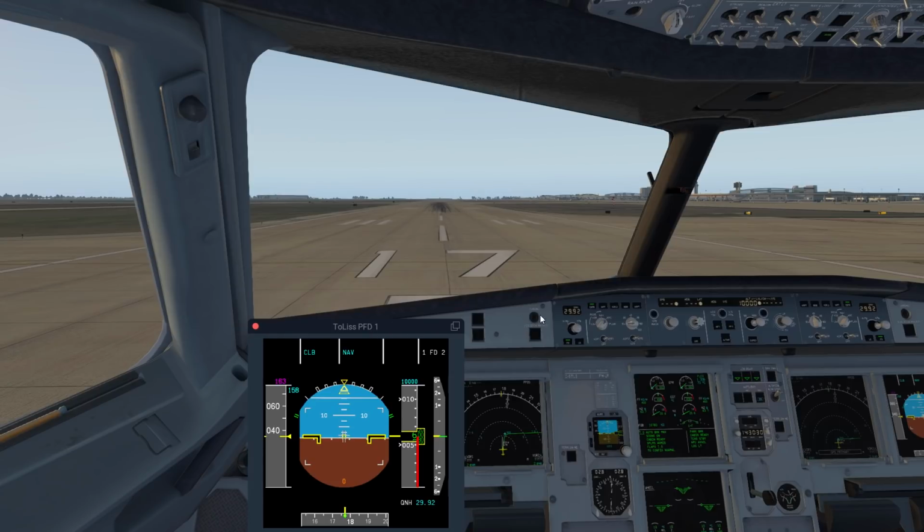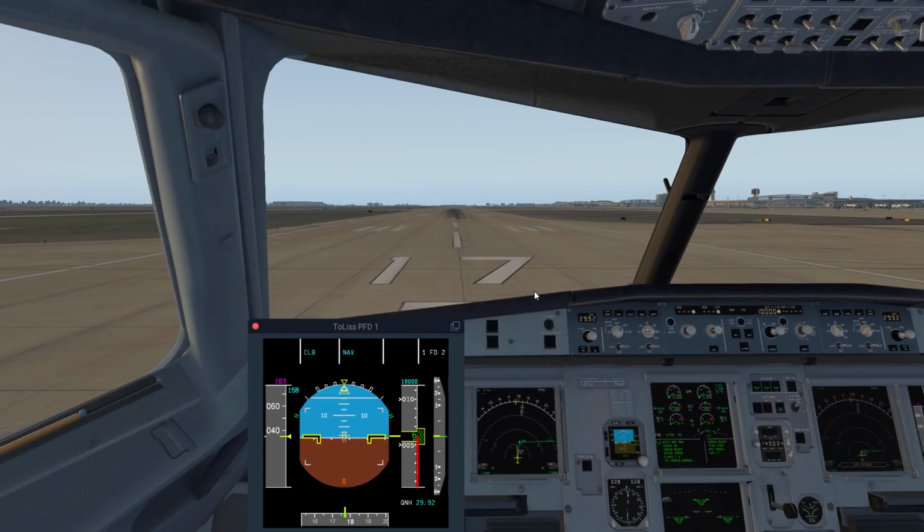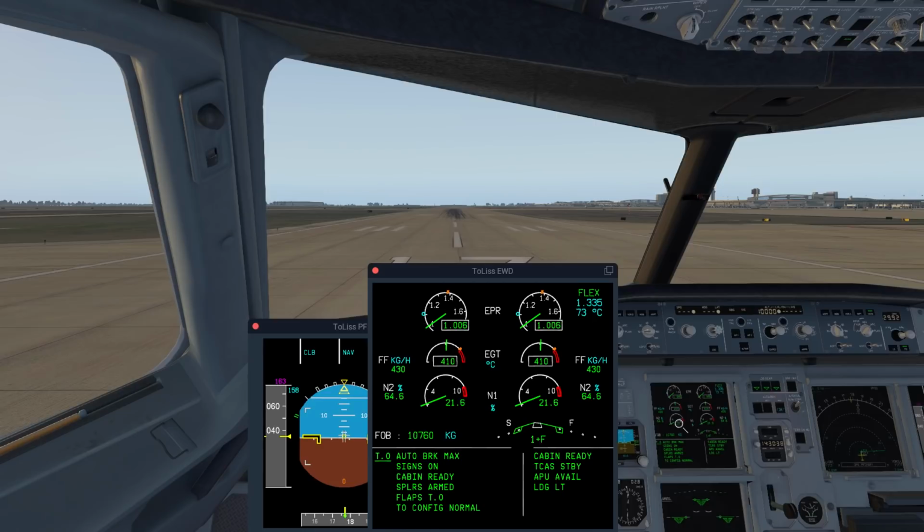Alright, so I'm going to keep my hand on the chronometer, and then we will go. I'm going to do it just like we do in the real aircraft. We're going to spool them up to 50%, about 1.15 EPR.